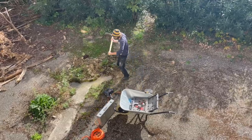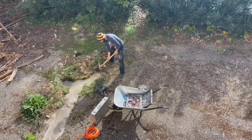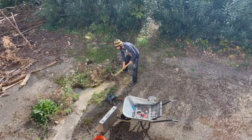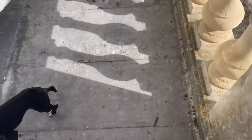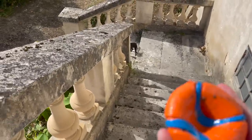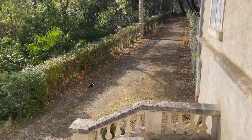It's such a mess. So hard. Monster's back. Could we find a better ball? Come on. This ball is not very bouncy.